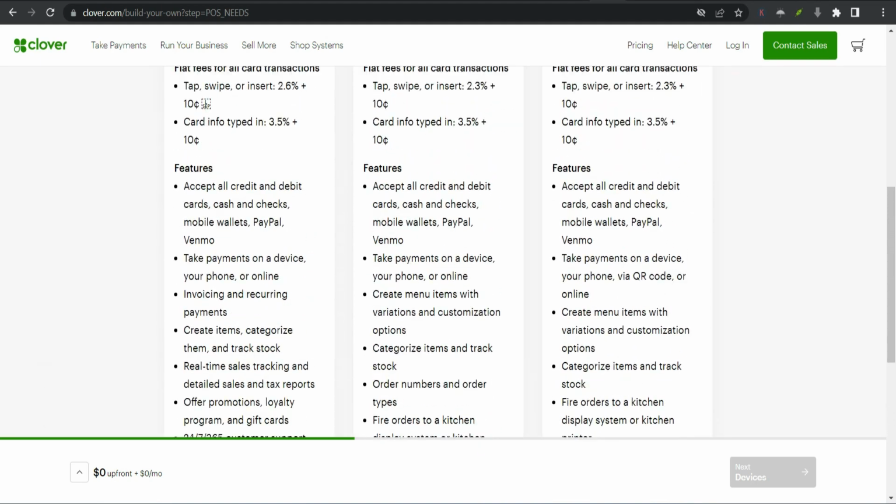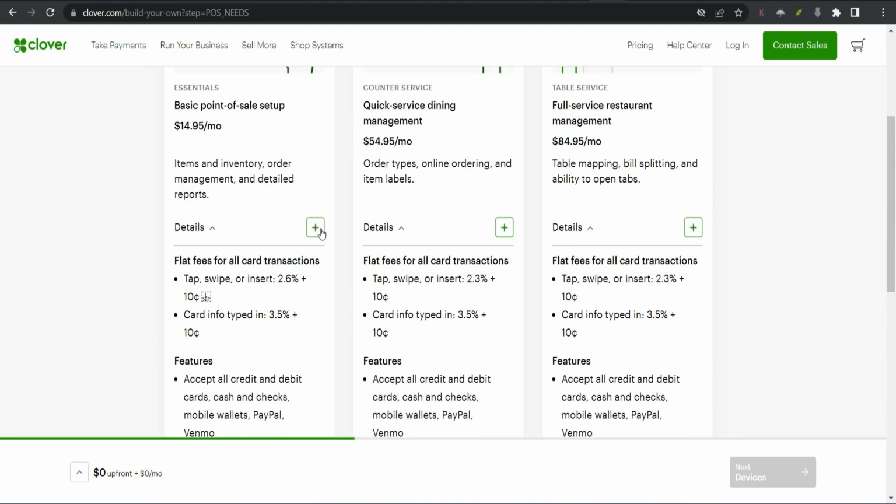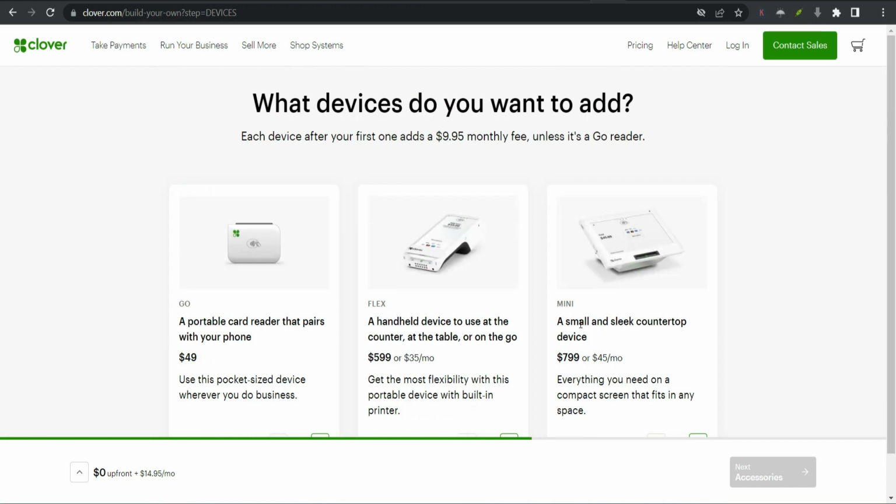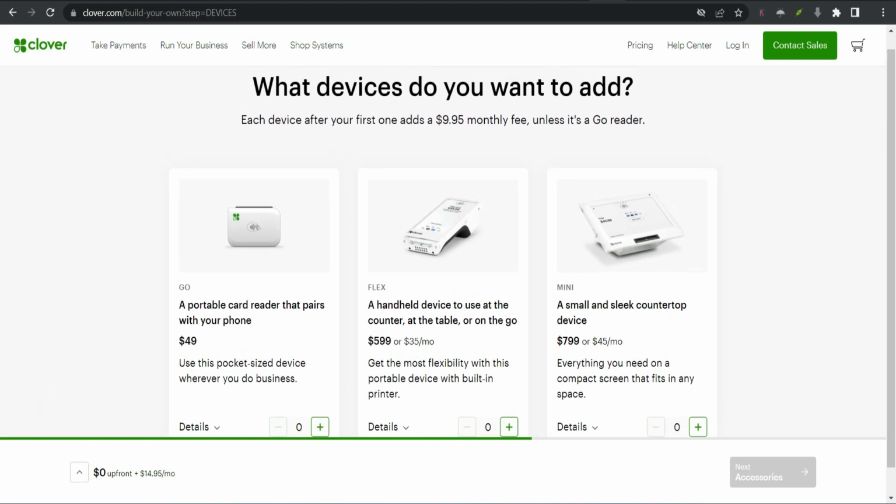So after you have decided on which one to take, you can just click on the plus sign here. Once you click on the plus sign, then you can click on devices. On these devices, they are going to give you different devices and how they look. So you can see these are the different devices. So what devices do you want to add?